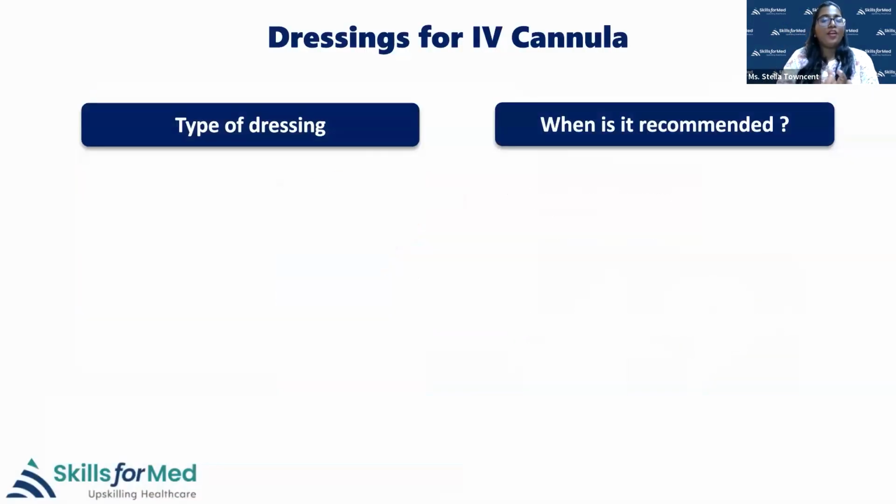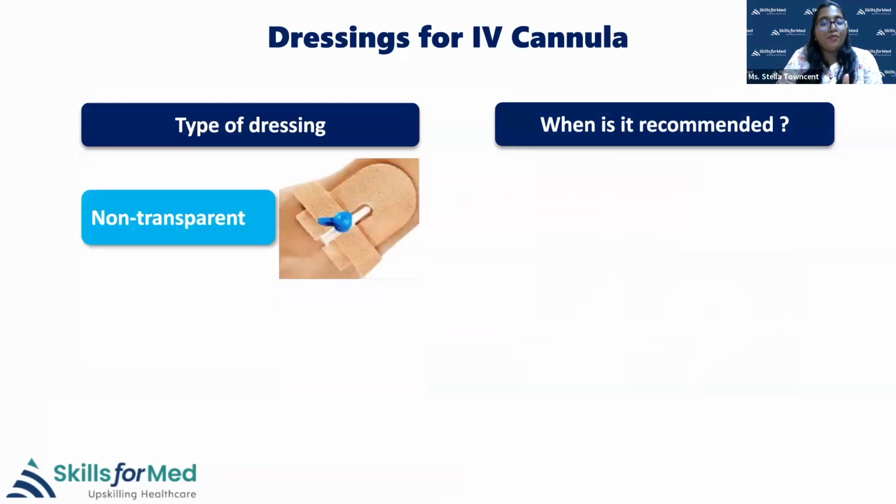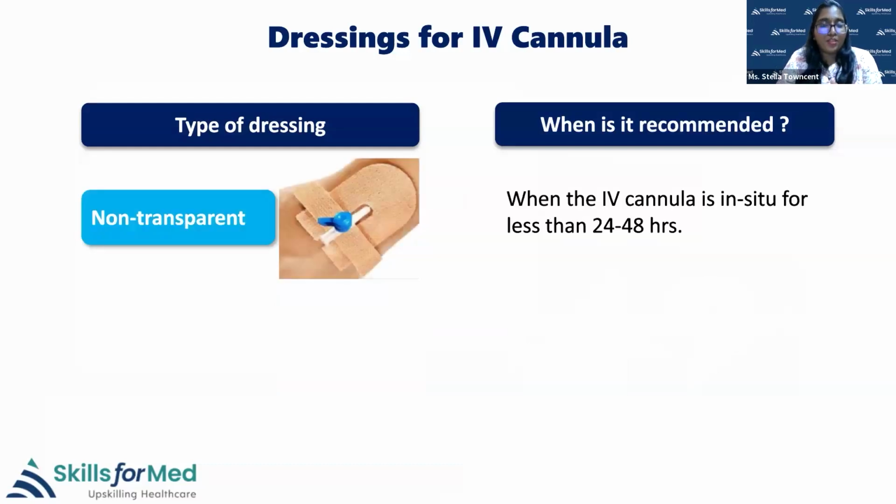My choice depends on the department where I am. So for example, depending on the patient, to be very precise, if that patient is going to stay 24 to 48 hours, then I would prefer to give them the non-transparent dressing, because this doesn't involve much cost for the patient. For example, the patient is admitted in the daycare with a 1 day procedure. I would prefer this dynaplast, which is called a non-transparent dressing.